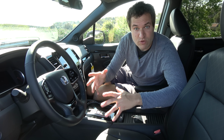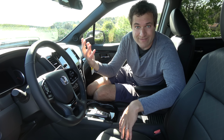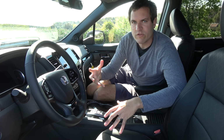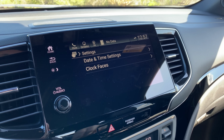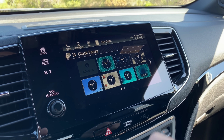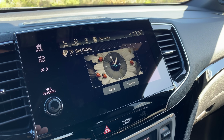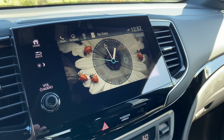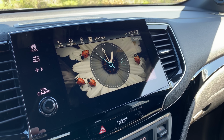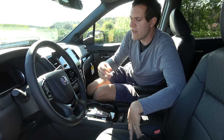Next up, another configurability item I like. You go into clock settings, and in most cars, you just use that to adjust the time. Well, in this car, you can use it to adjust the clock faces, and you have a multitude of different clock faces to choose from for when the clock is displaying. For example, this one has ladybugs on it. You select that, and whenever you have it on the clock setting, you will see your nice clock face with the ladybugs. If you don't like the ladybugs, no problem.